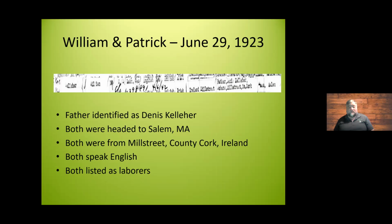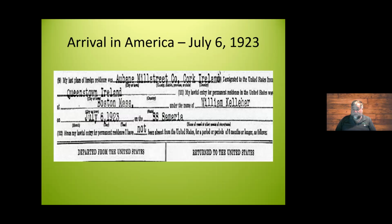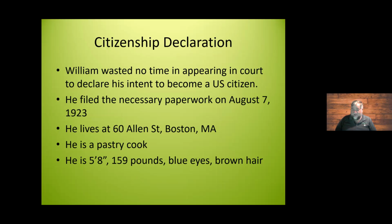In both records, the father was identified as Dennis, which matches the records that we found. They were headed to Salem, Mass. They were both from Mill Street in County Cork. Both spoke English and both were listed as laborers. So here's their arrival in America, July 6, 1923. William wasted no time going to court to become a U.S. citizen. He filed it right away.